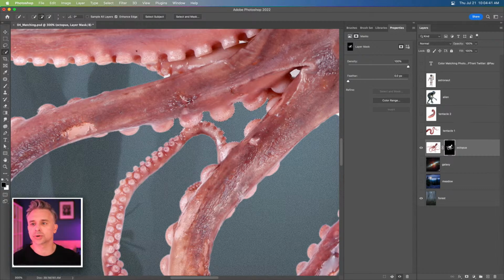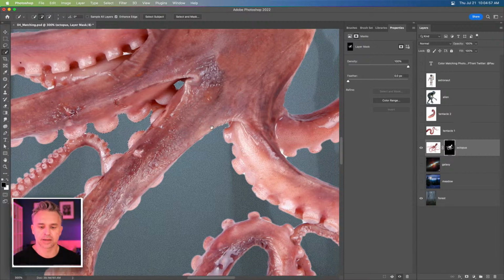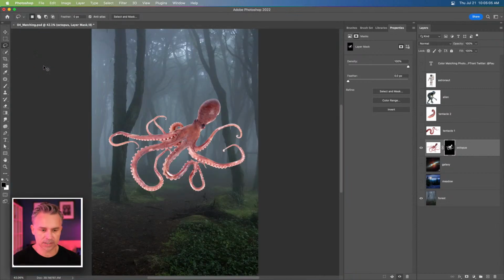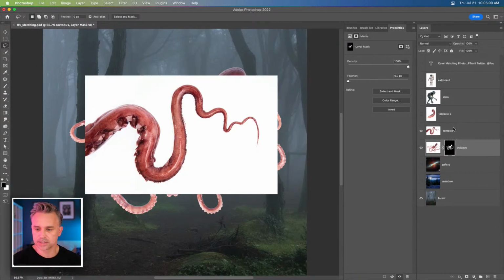And then you'll start learning shortcuts. I know Reverb Mike knows this, but you could use Option Delete, and that will automatically fill with the foreground color. So you can go in, click, Option Delete, and fill up those little spots, right? Not to worry, because honestly, I'm not even going to use this whole octopus. But anyways, we got that done. Boom. There he is.